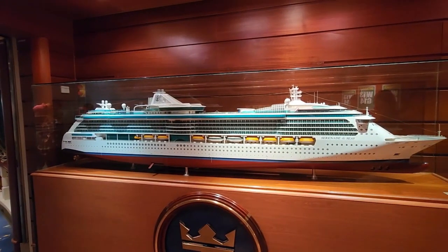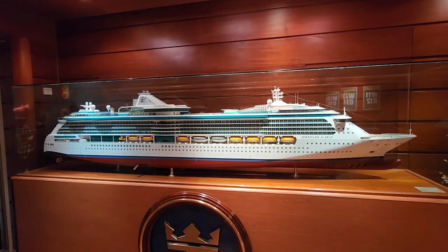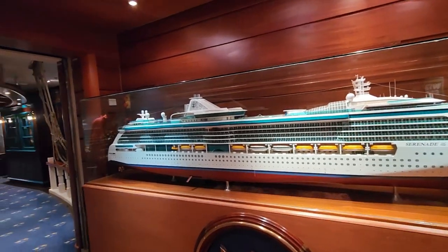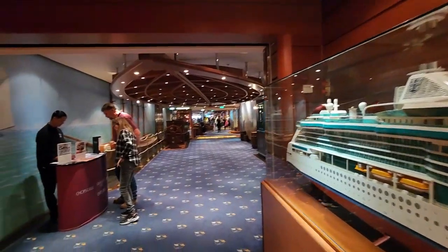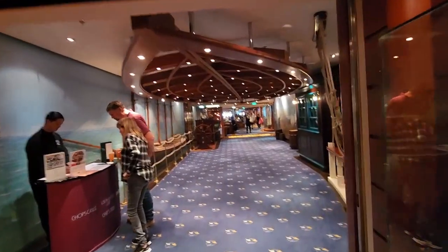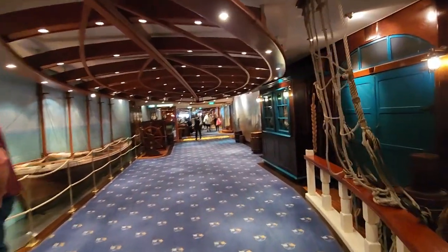Here we're entering through the schooner bar. This is an area that they have a lot of trivia and activities later on. And this is also where our muster station is located, so we're going to go check in and get that off our list.